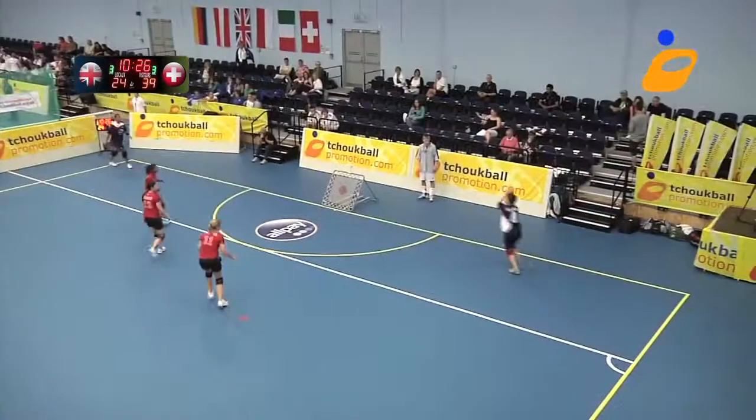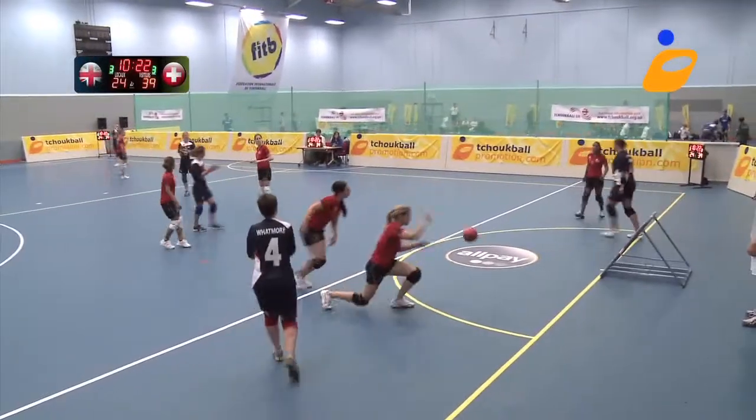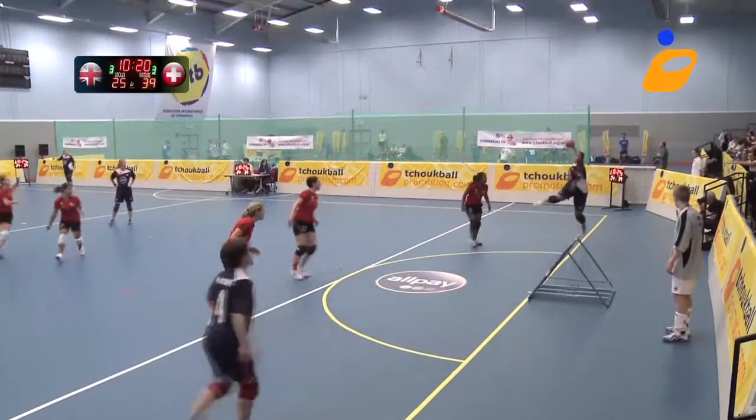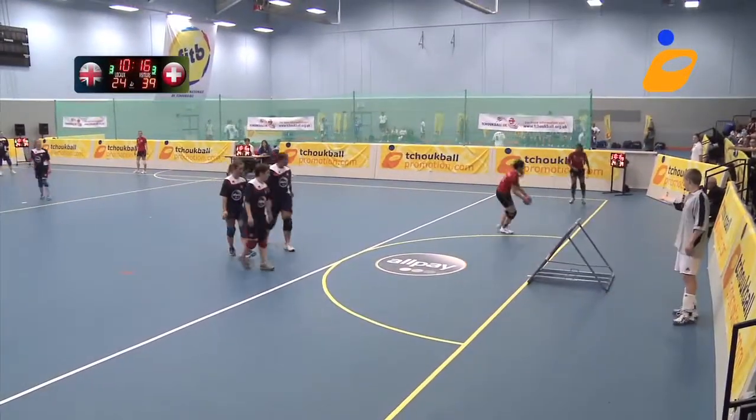Philly Rumbold brings the ball down to Lou Watmore, who brings the ball across to Kate Eastwood. The ball is shot from the left-hand side. Point scored. Landing called by the central referee.